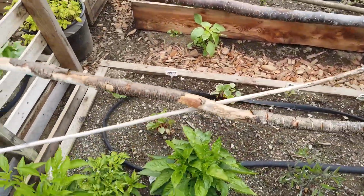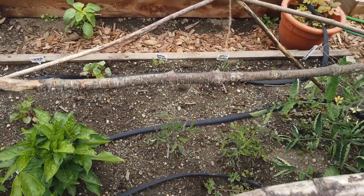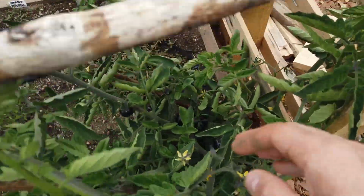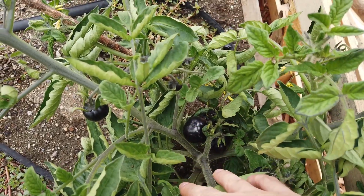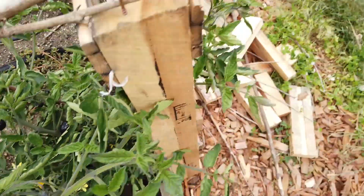Over here we got some peppers. We've got some rare okra, some more tomatoes. And then here, this one's really cool. Check this out. This one's ahead of everyone else. Hopefully you can see in there. These are black tomatoes. They're getting big. Very cool.